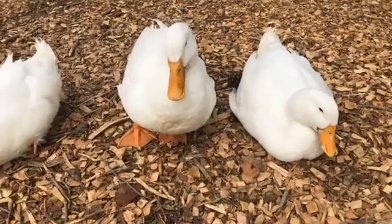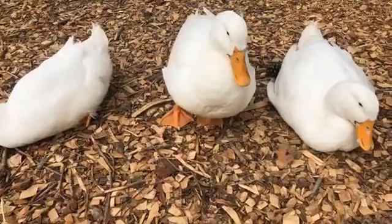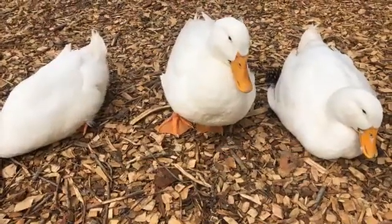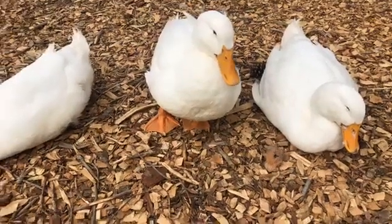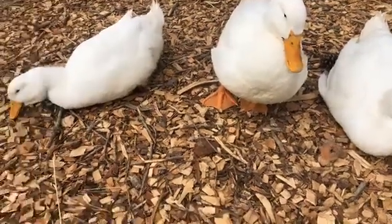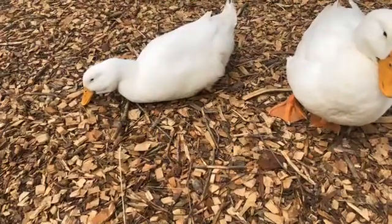All right, and some of their personality traits, if you haven't figured out by watching them already, they are very friendly. The Pekin ducks are very friendly. They're also very trainable and docile. So they'll follow you around the farm. This one looks like he is about to fall asleep right here.